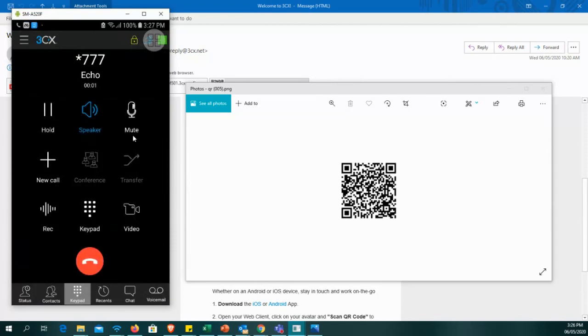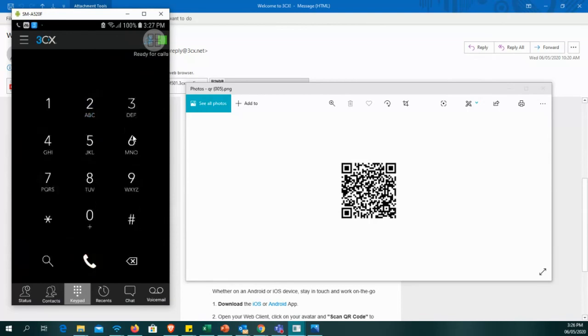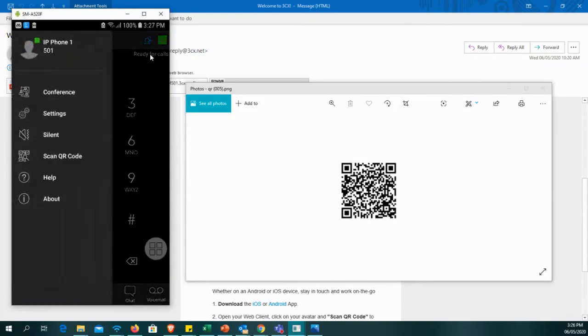So now it's automatic. You can hear my echo voice. So it's being tested. So far it's good. Let's just end this. So this is what you can see from a fresh install of the 3CX app from your Android device. As you can see here, since I used the QR code of 501, it is registered to 501.